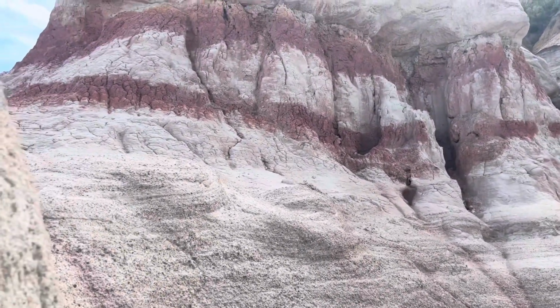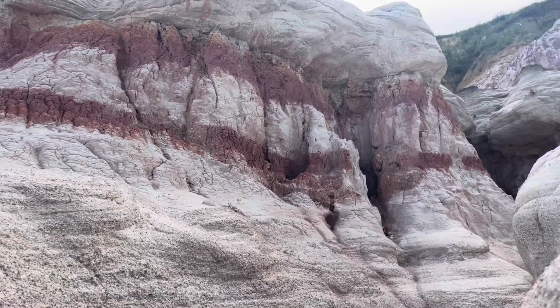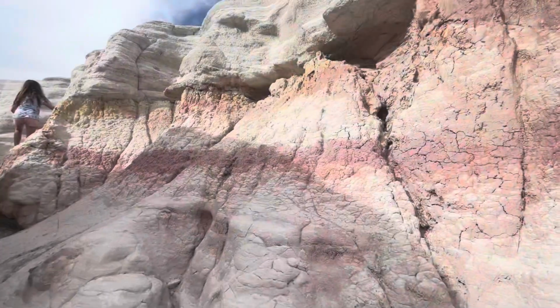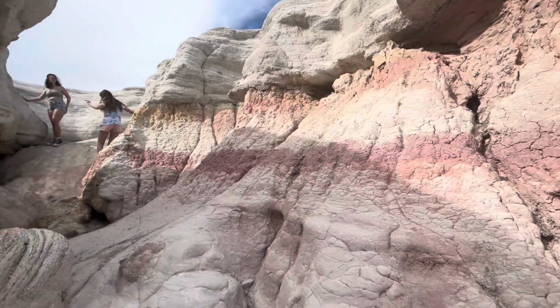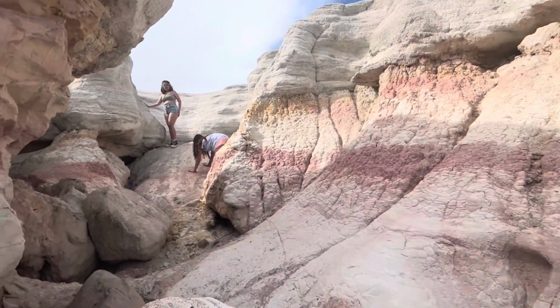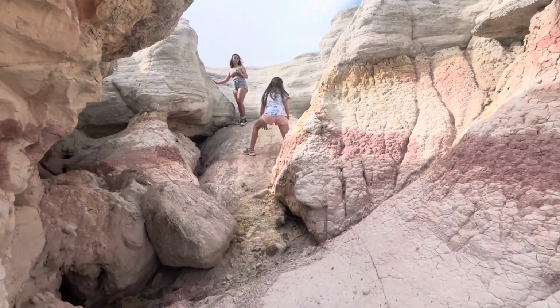Now, another way of looking at it, as you can see, the rock formations are fascinating. It's a purplish, pinkish look, different colors with these rocks. It's like How to Train Your Dragon, like a dragon's secret little lair where they hide in these cool little rocks from society. That's what this felt like as well, when I was there.